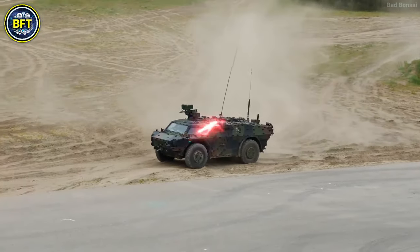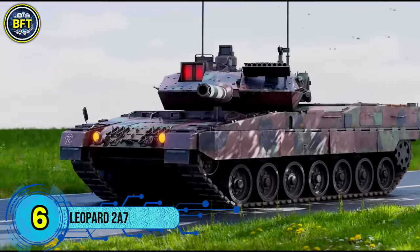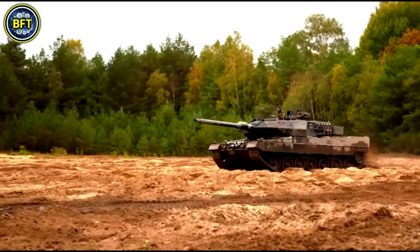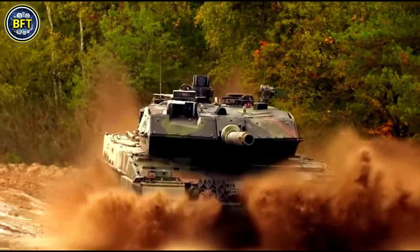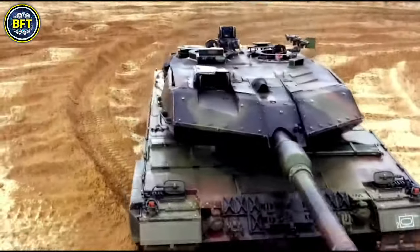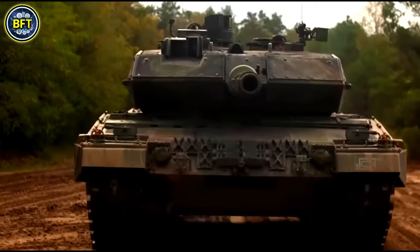Number 6, Leopard 2A7. The Leopard 2A7 is an advanced main battle tank derived from the Leopard 2A6. It features enhanced armor, an upgraded energy system, a new crew compartment cooling system, and a modernized weapon engagement system. Unlike the Leopard 2A7 Plus, it is not specifically designed for urban combat.